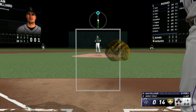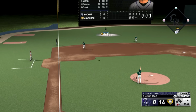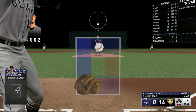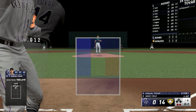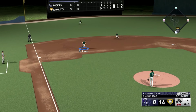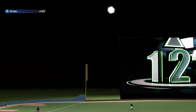So digging in, Sam Hilliard. Hit in the air, left field. Judge is there. Makes the grab, and there's two gone. Two outs, bases empty. Ezekiel Tovar digs in now. Strike one. No balls, one strike. Bounce to the left side. Jones slings it across. Third out.